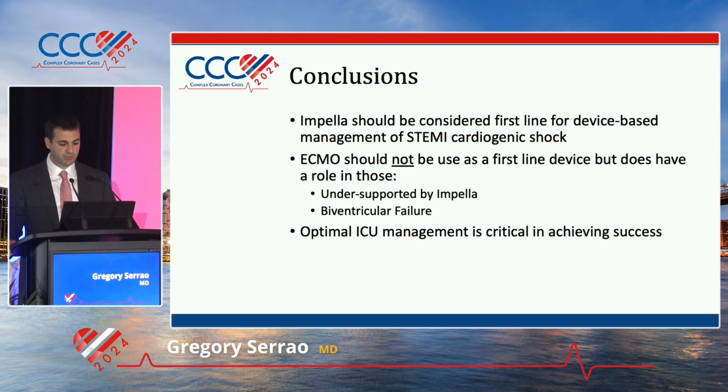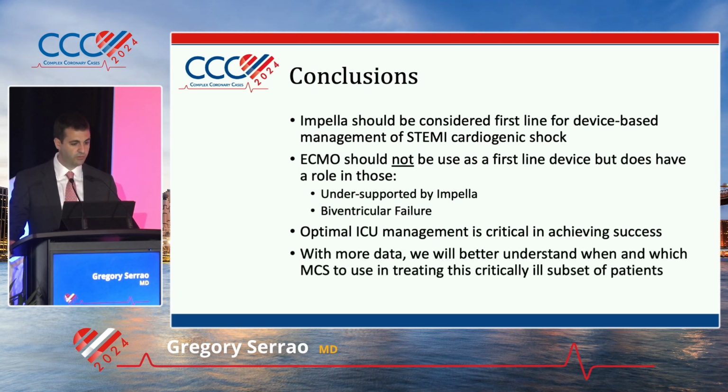Optimal ICU management is critical in achieving the success that we've seen in these trials, and hopefully with more data, we'll better understand when and which patients to use mechanical circulatory support in this very critically ill subset of patients.